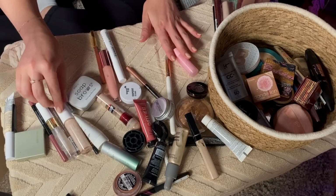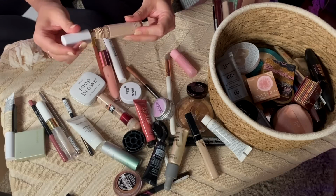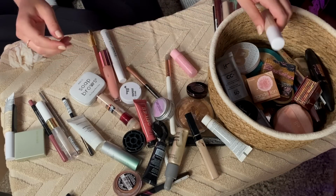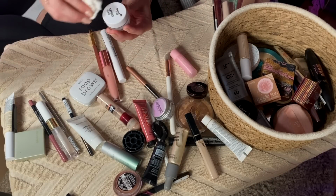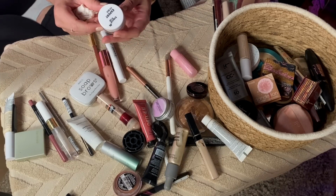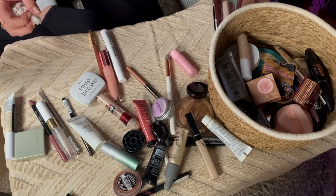Let's just do rapid fire what we want to keep. This e.l.f. concealer is quite new. Keep that. This is an eye base that you put on under makeup. I'll put it in the do not reach for box.